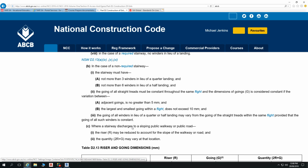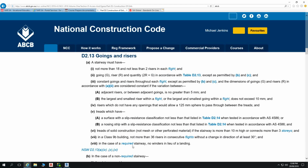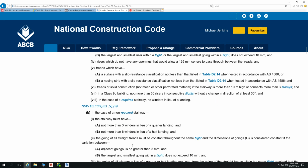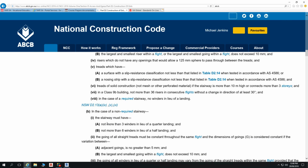Can you do that in a Class 2 building? Actually, I'm not sure about that. I know in a residential building you can, but I'm not sure about Class 2. What about the width? Is there any requirement? There is: not more than 3 winders in lieu of a quarter landing. It stems from your minimum width of your staircase and the going that you've chosen for your stairs.